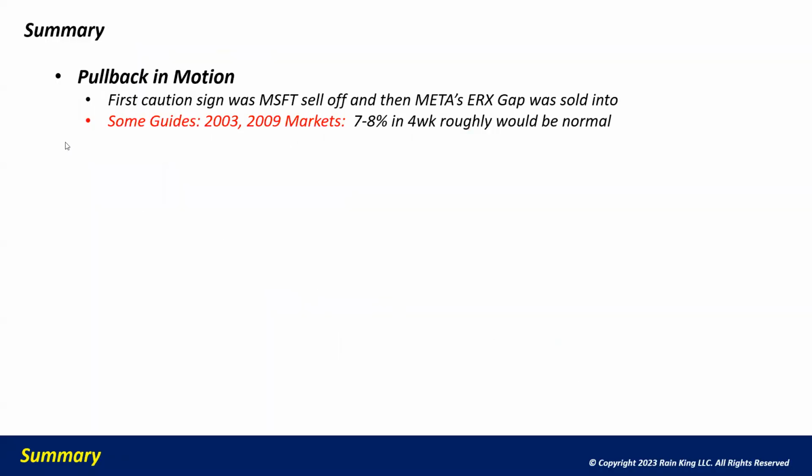So a summary: the pullback is in motion. The first caution sign, I think, of the pullback was the Microsoft earnings, where they sold off. And then Meta came out with theirs, and they had an earnings gap up, and that also was sold off. That was a sign that maybe some of the momentum was coming out of the market.